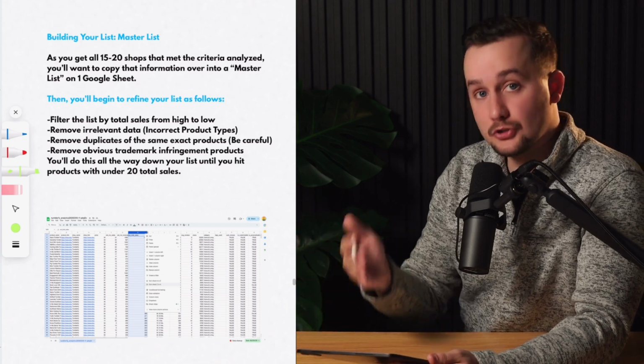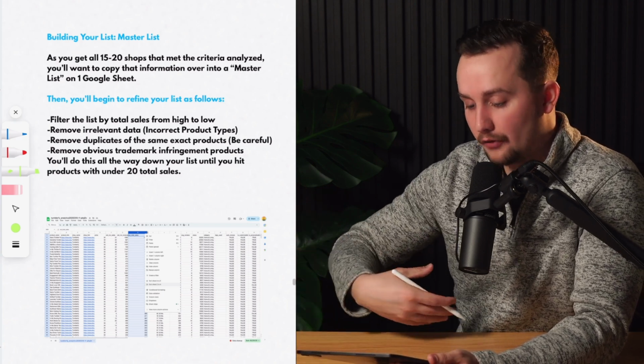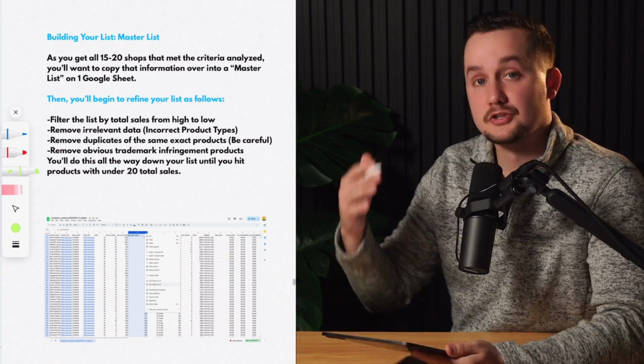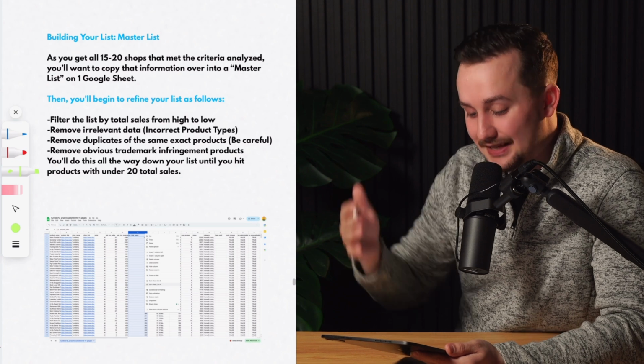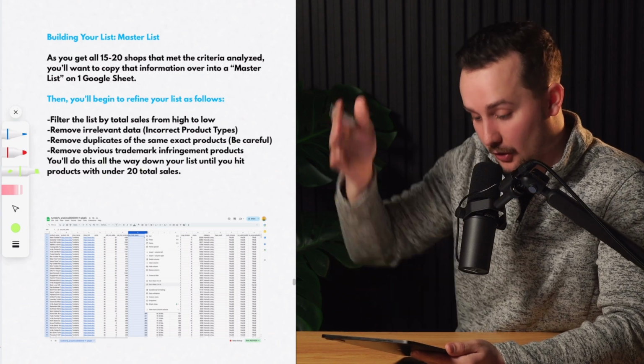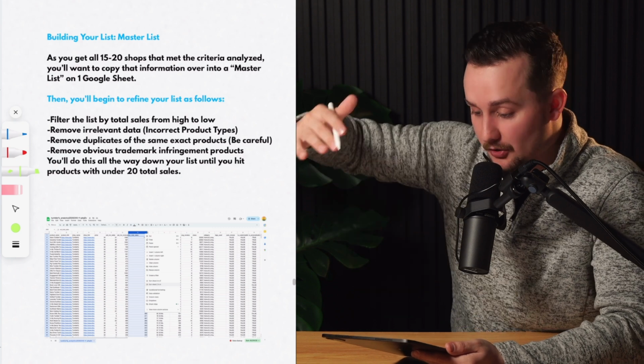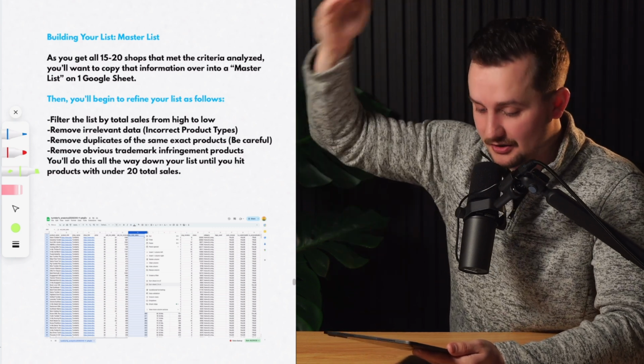Then we're going to move over to a Google Sheet so you can actually see all the information that Everbee provides us and understand this filter process a little better. The first thing you're going to be doing is filtering the entire master list by total sales from high to low. When you apply this filter, it's going to move all of the best-selling products to the very top of that list.